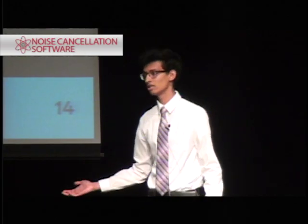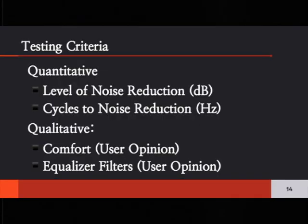The first for quantitative was just the amount of sound reduced in decibels. That was pretty straightforward. But then the second term, cycles to noise reduction, all that means is how long it takes for the noise to dissipate. And then qualitative for user opinion, we asked users about both the comfort and the customizability of the software, two things that we specifically defined in our problem statement as stuff we wanted to solve.